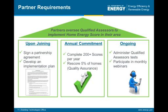The requirements for the program listed on slide 7 are not very onerous, I should say. There is an annual commitment of scoring at least 200 homes, and given that we're very interested in making sure that these are consistently done, we do require that 5% of homes are rescored for the purpose of quality assurance. We provide free testing and training online, but we do ask that the partners administer those tests to the assessors and provide a place for that to happen. We also provide monthly webinars where we encourage partners to call in and share information about what's going well or not well in their program. But to join, you basically just sign a partner agreement, then we have some calls with you where we figure out how you're planning to implement your program, and then you can get started.